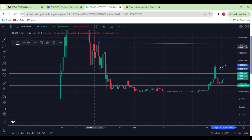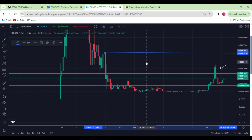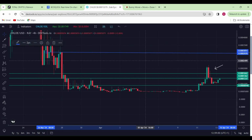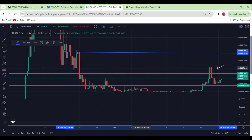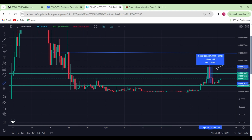the upside. Guys, this is an amazing move right now because Chloe is disregarding the market condition, which means that there's huge demand coming in for Chloe side-eye token. And guys, we are not too far off from the last highs over here. In fact, if I pull out the measuring tool from here to there, it's about a 104% move to the upside.